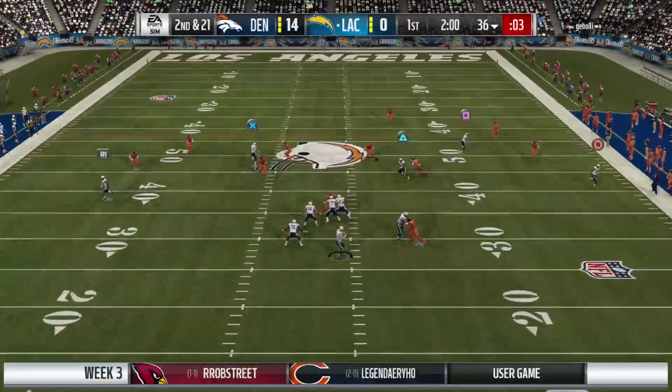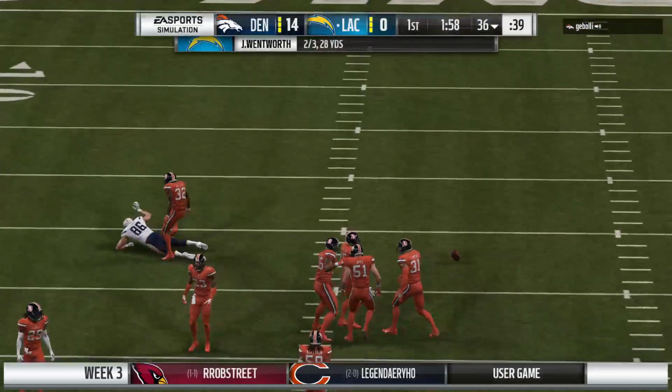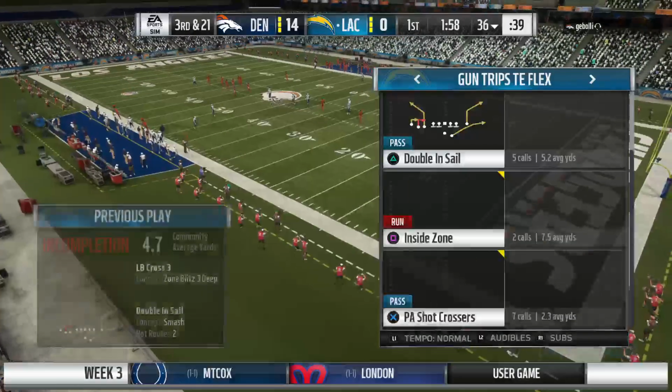Now they'll throw here out of the gun. He's going to launch this thing way downfield. And both guys were there, but it falls incomplete. Nice play there to force the incompletion.